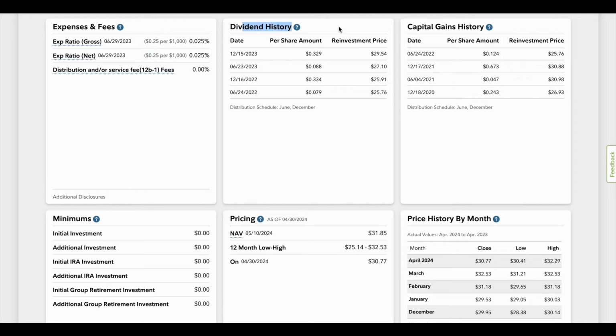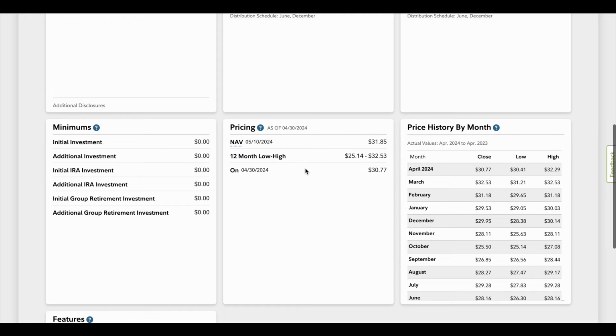Now the dividend history, as you can see here, it pays about every 6 months. You can see June of 2022, 12/16/2022. So June and December, you were getting a dividend, and you also receive a capital gains distribution about once a year as well. Next, the minimum investment, which is most important, is $0.